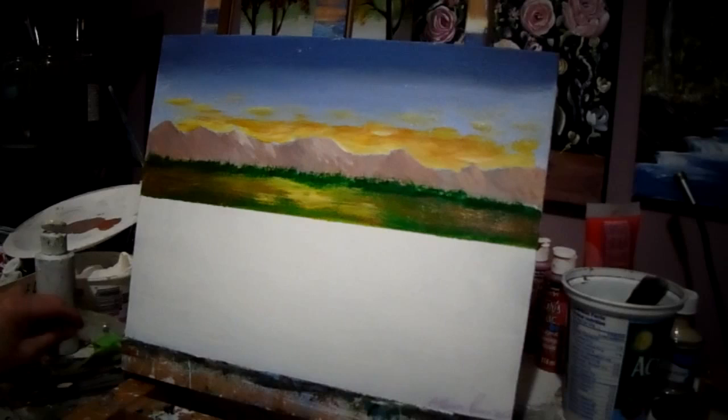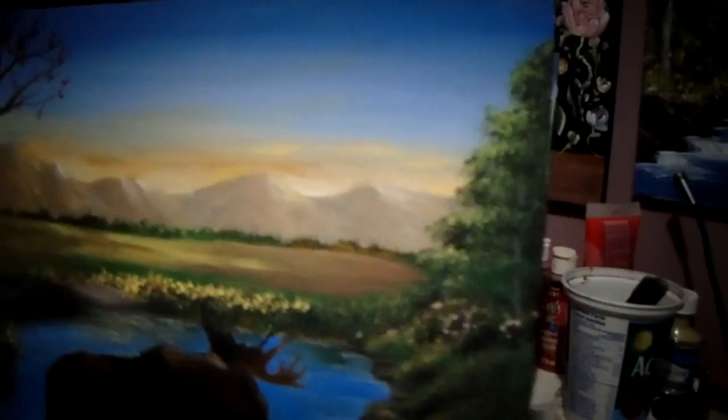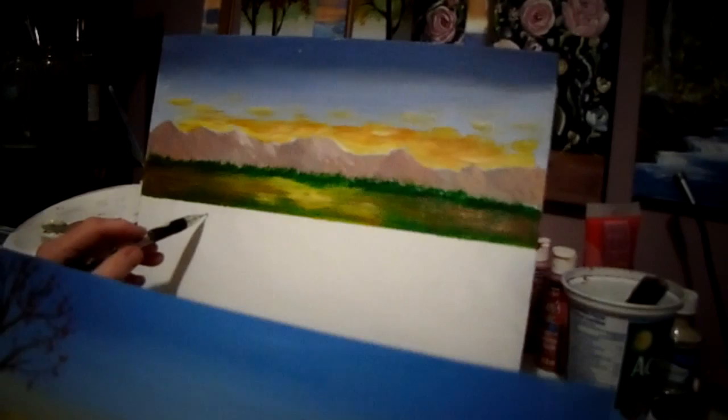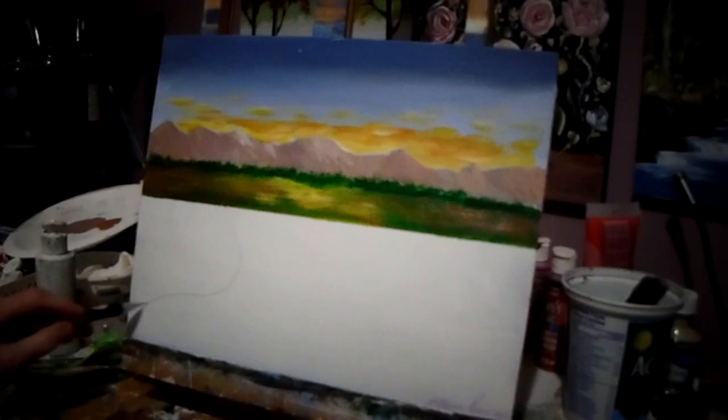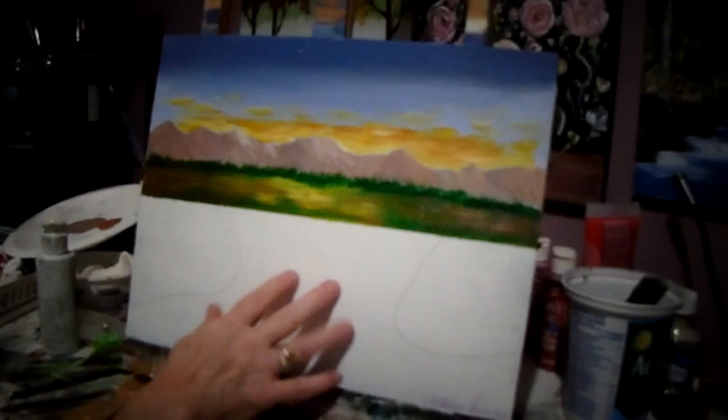So what we want to do is establish where we're going to put our water. It would probably be better if we just drew it out a little bit. We know that we're going to have something going across here, maybe a little flower patch or something, and then a little bit of land over here. So maybe we can draw something like this, just so we know where things are. And maybe just something like this. We can change that as we go along, okay? So in here, we'll put our water.